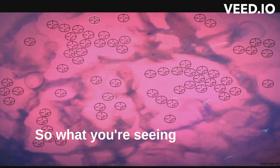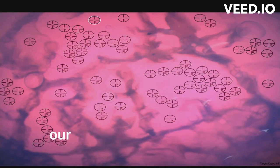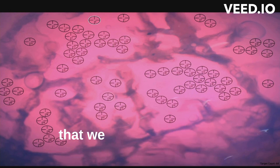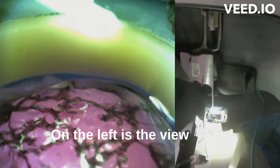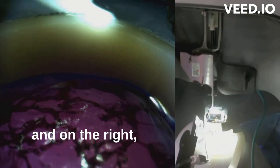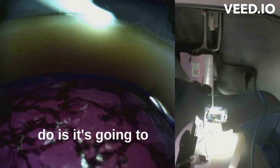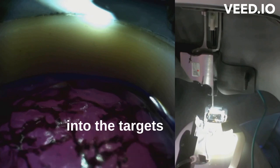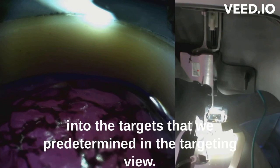So what you're seeing is a picture of our brain proxy. The pink represents the cortical surface that we want to insert our electrodes into, and the black represents the vasculature that we want to avoid. So this is another view, real quick. On the left is the view of the insertion area, and on the right, what the robot's going to do is peel the array, the threads, one by one from its silicon backing, and insert it into the targets that we predetermined in the targeting view. So there you go. That's the first insertion.